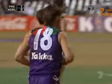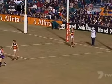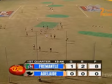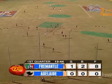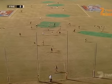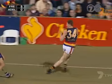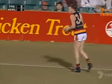Looks Achilles area, ankle maybe. Curls and Barra on the behind for the Dockers. So they're 1-2, and the Crows yet to score. And the Dockers have had it all so far. Bassett to Ben Hart, just 24 years of age, 150th match.